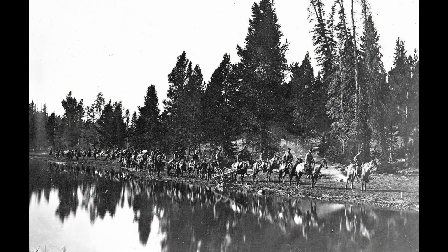Hayden Geological Survey at Yellowstone National Park. This photo also predates the founding of America's first national park. It captures the team from the Hayden Geological Survey of 1871 who explored and surveyed the land that would ultimately become Yellowstone. Their pack train is parked here beside Mirror Lake, a glittering natural wonder that lives up to its name.